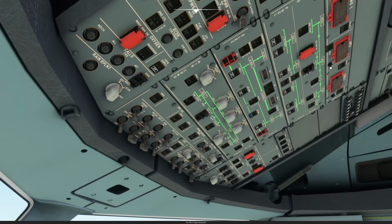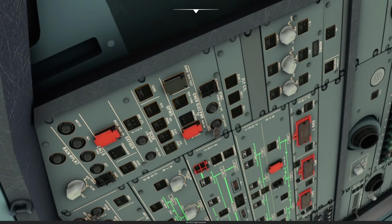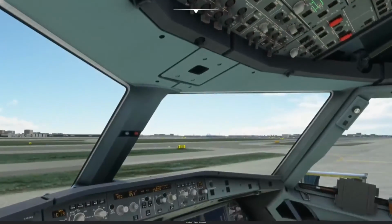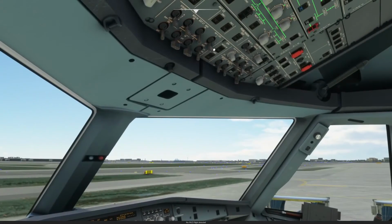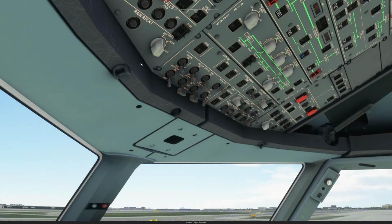So APU fire test is good. Crew oxygen supply is on. CVR test is done, and we'll get the ADIRS up and aligning. Exterior lights, so we got the nav lights and logo lights are on. Seatbelt signs are on. The cabin lights, emergency exit lights are armed, and the portable devices are off.